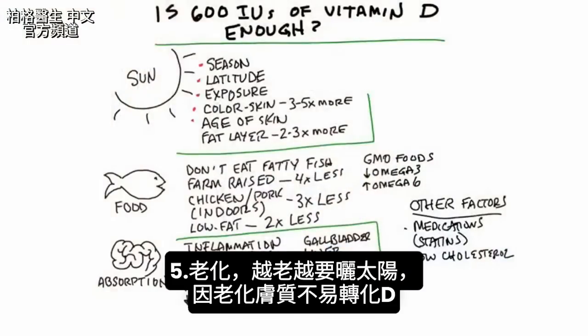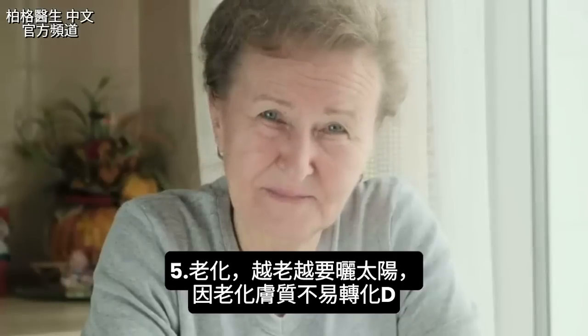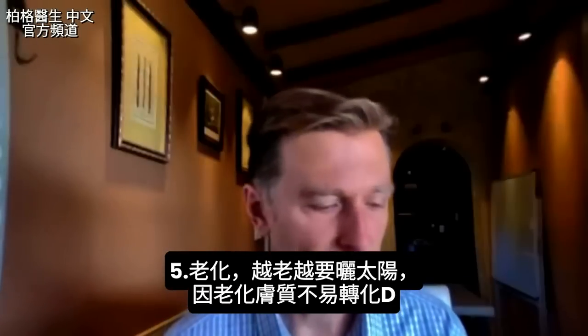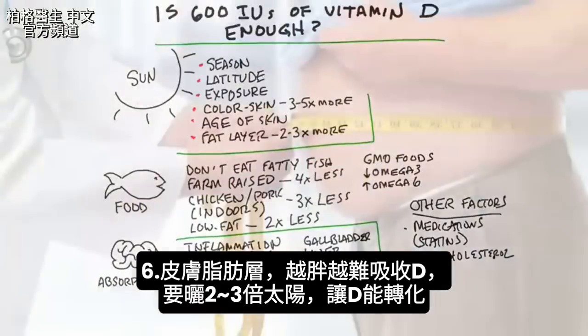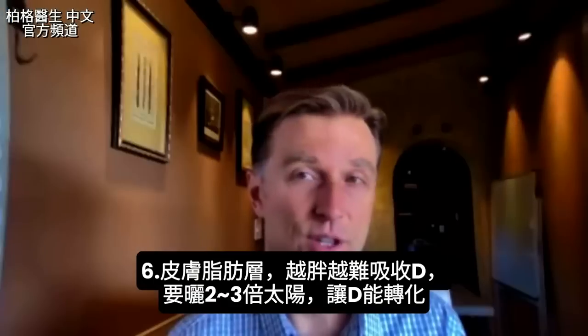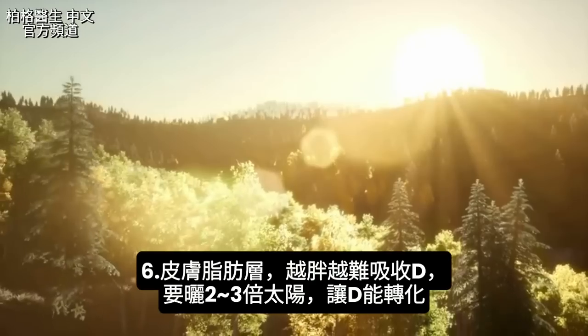Then you have the age of the skin. So if you're older, you're going to need much more exposure to skin to get your vitamin D because the texture of the skin is not allowing this transformation to take place. Then you have the fat layer on your skin. The more obese you are, the less absorption you're going to get as well. So that can add another 2 to 3 times more exposure to the sun to have this conversion to take place.